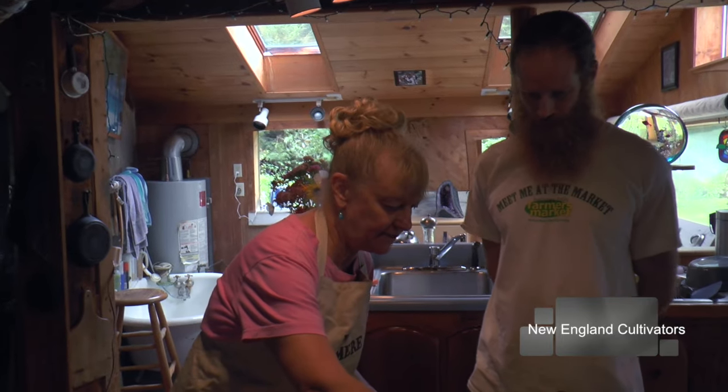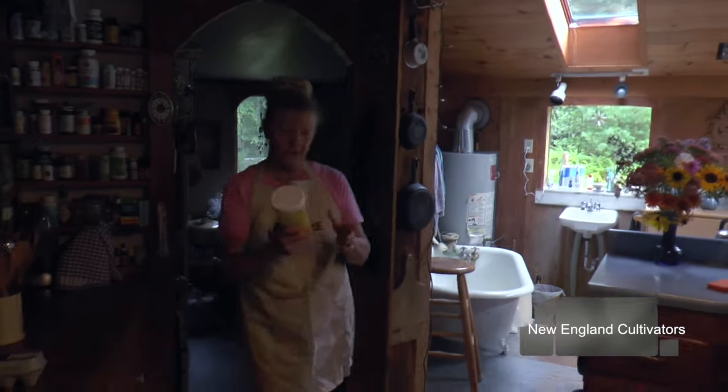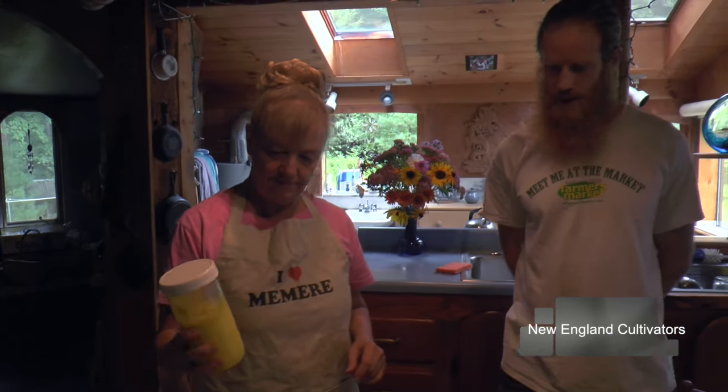Well, if you ferment it, what I do is I put the cap on tight, and I put it on the counter. And if you ferment it, it will last for, I think, several months. So this is the one I'm working out of. We've been eating that for a while. It started out this full, but it's yummy. It has a really delicious, rich flavor, and you know it's good for you.